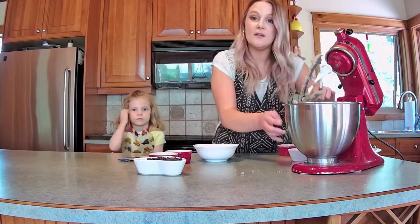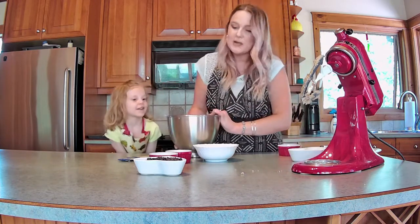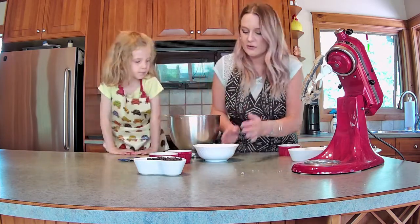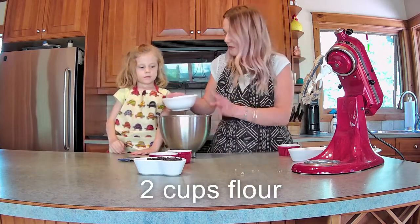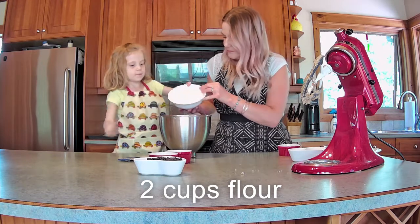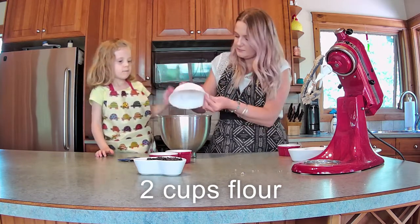Now that we have the butter, the sugars, and egg and vanilla all mixed together, it's time to add our dry ingredients. We have 2 cups of flour. You want to help me pour that in? All of it. All of it in.